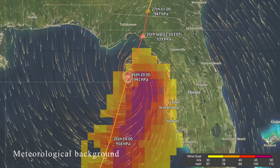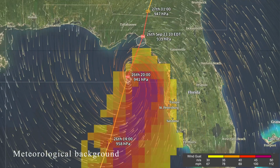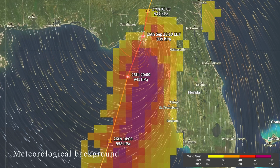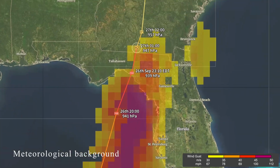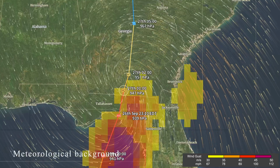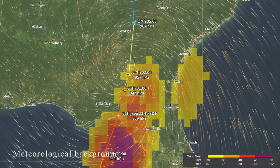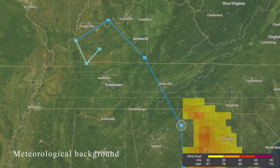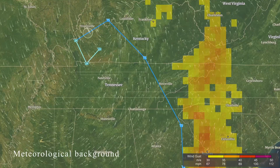In Tampa and St. Petersburg, this was the stage when damage began to escalate. Helene made landfall at full Category 4 strength, bringing destructive winds across a wide stretch of Florida's coastline. The yellow and red shaded areas show wind gusts over 30 meters per second, or 67 miles per hour. Even after landfall, Helene maintained its strength, producing damaging winds across parts of Georgia and South Carolina. After weakening to a tropical storm on the 27th, Helene eventually dissipated on September 28th.